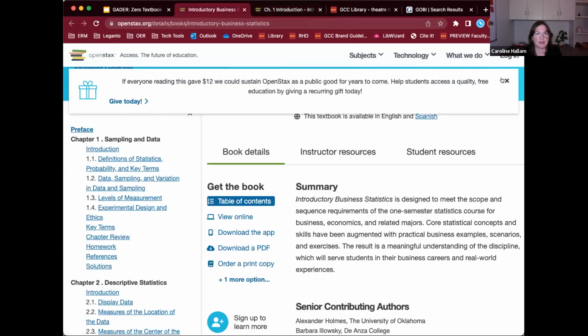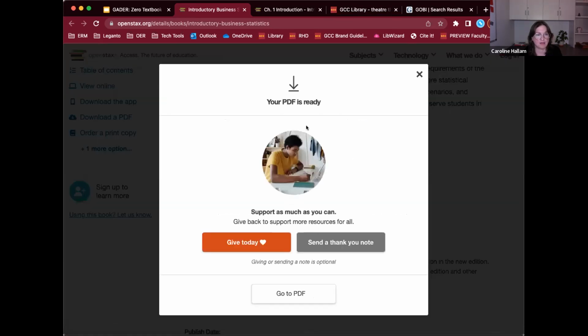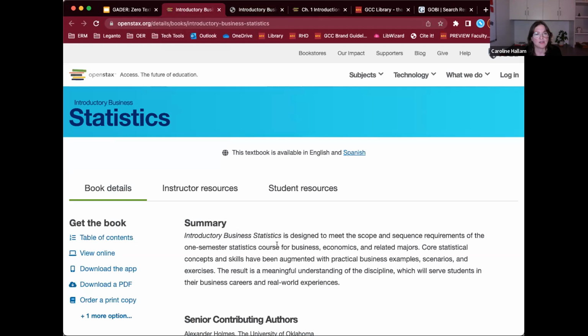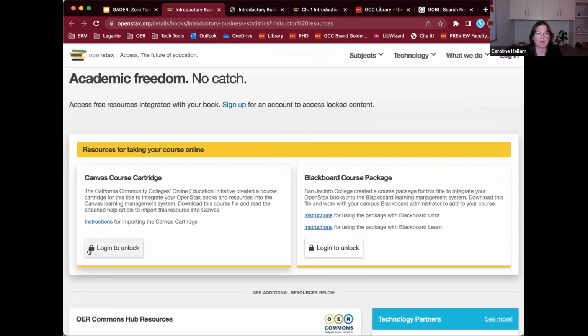Not all students have super stable internet, as much as we try to get students free access to internet at GCC through mobile hotspots and all of that. But if they need to, they can also download a PDF so that they can use it offline as well. You can just download this PDF and add it to your e-reader, to your phone, whatever you prefer to use. In addition, like I said, this has instructor resources. You'll see this little lock here. It doesn't mean you have to pay for anything. It just means that you need to log in and prove that you're an instructor so that you get access to all these test banks.